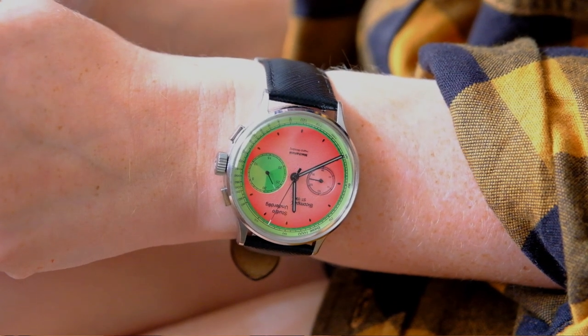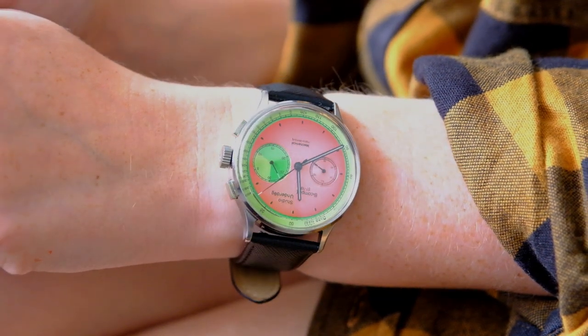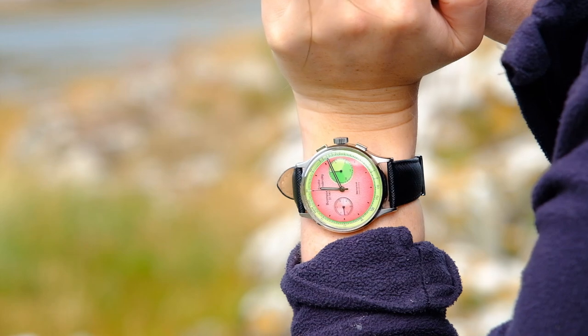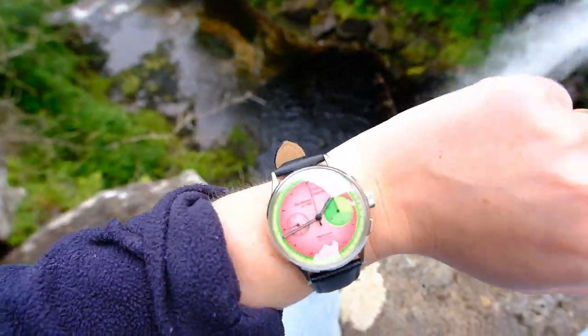So I've been wearing this watch for a few weeks now. The lovely, wonderful Richard from Studio Underd0g has let me keep this one for a good long while now. So thank you, Richard. And he even let me bring it on holiday to Scotland. So let's take a look at this chronograph.